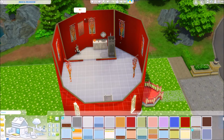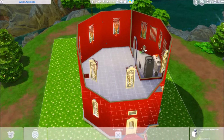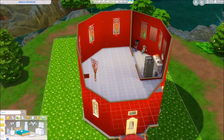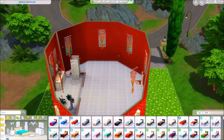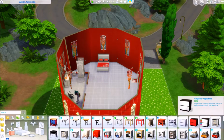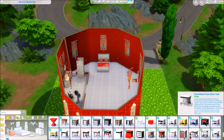Oops, forgot to color the inside of the wall. Well, I did then. I put the same kind of decorations upstairs. The house is like a matching little thingy.